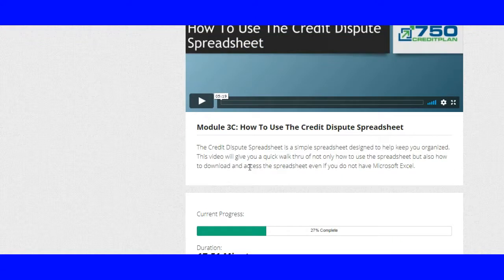You also understand how to use the credit dispute sheet. So you keep a written spreadsheet of who you're disputing, when you submit your correspondence to the agencies, when they responded back, what was your next step.